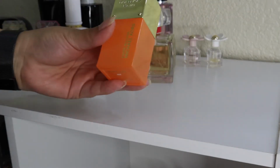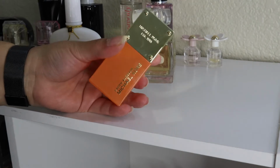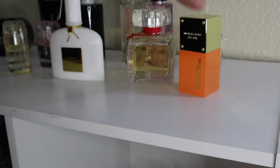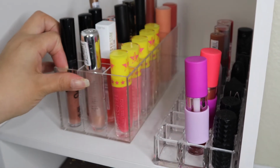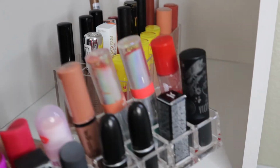And then the Michael Kors, this is the Exotic Blossom. I recently got this one from my godmother as well. It smells really, really good. Then in one of the cubbies, I have these lipstick organizers that I got from Amazon. So I just have some lipsticks here.